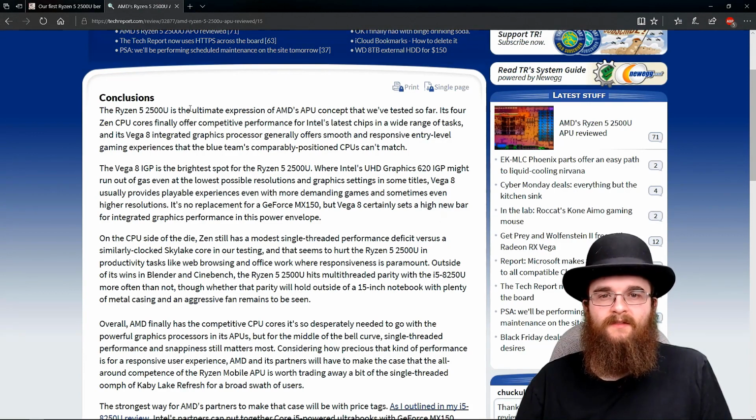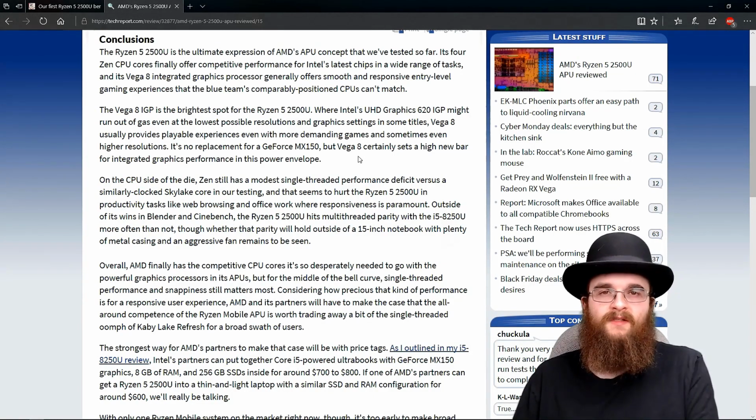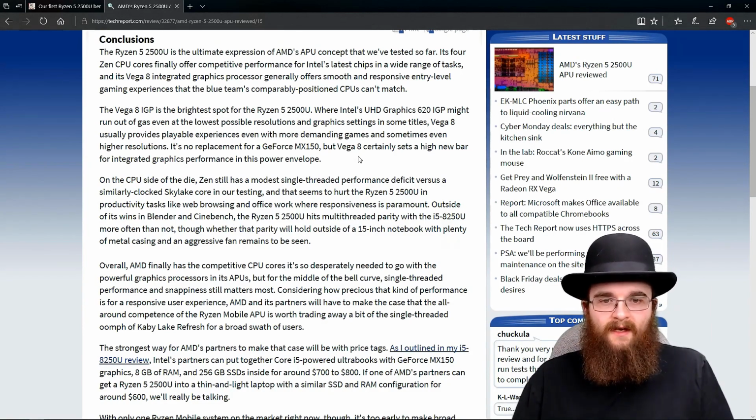So they're saying that so far its 4-core Zen CPU is finally offering a competitive performance against the Intel latest chips in a wide variety of tasks, and the Vega 8 integrated graphics processor offers smooth and responsive entry-level gaming experiences that the Blue Team's CPUs can't match. So they found that it's definitely no replacement for the GeForce MX 150, which is a dedicated graphics card rather than integrated graphics, so you can kind of expect that.